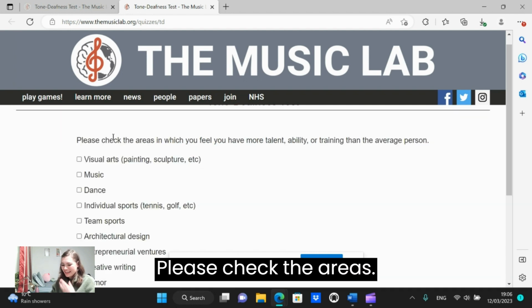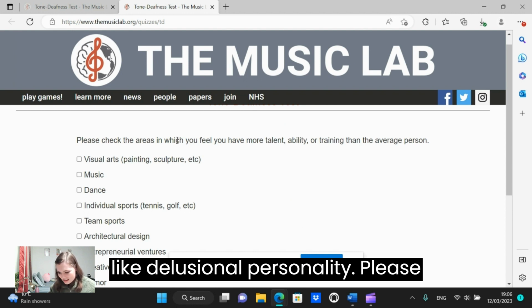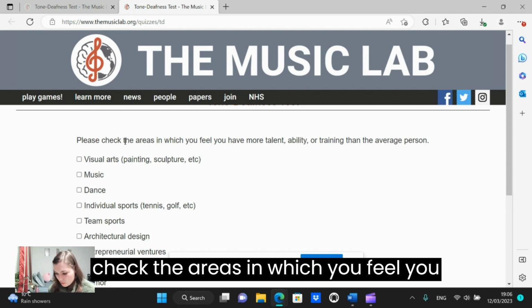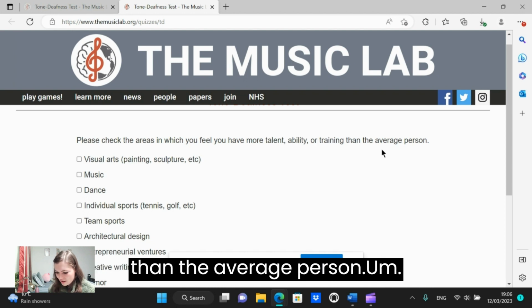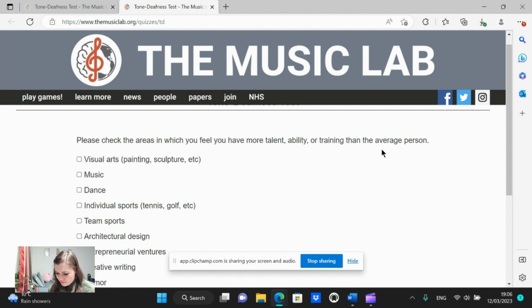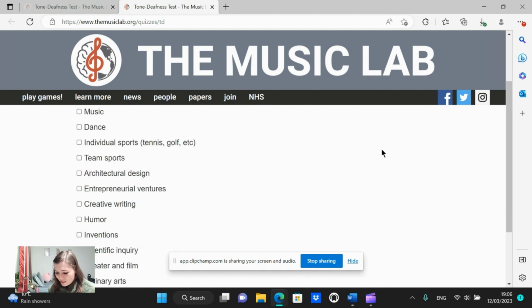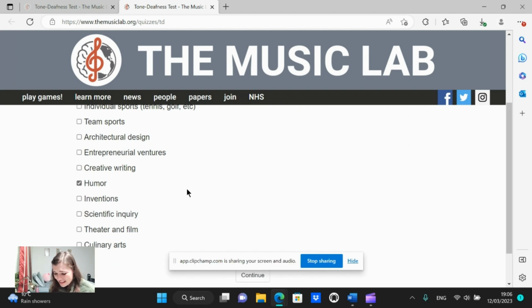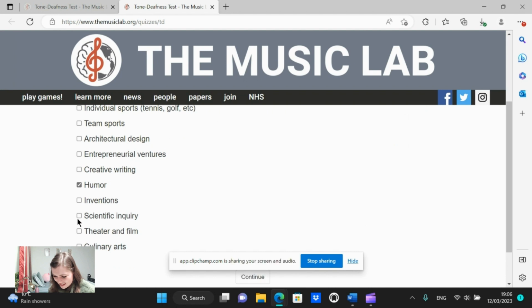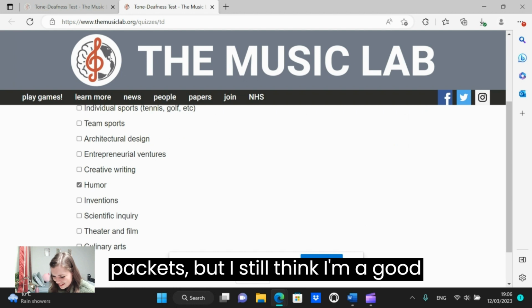Please check the areas in which you feel. I feel like this is just a test of my delusional personality. Please check the areas in which you feel you have more talent, ability, or training than the average person. Humor? I don't know. I'm useless. I live entirely off microwave rice packets, but I still think I'm a good cook.